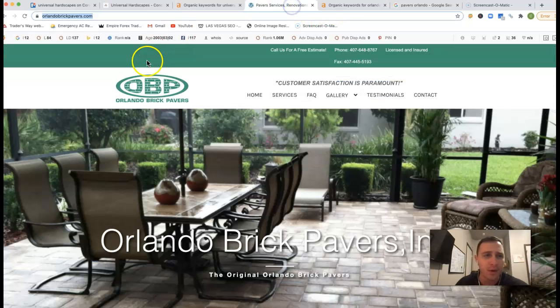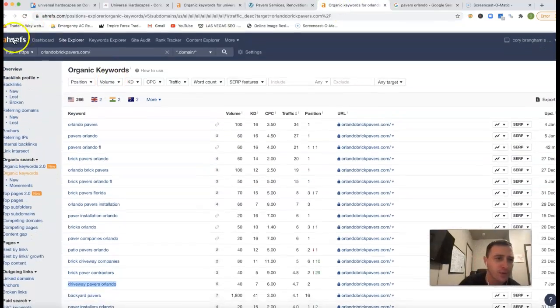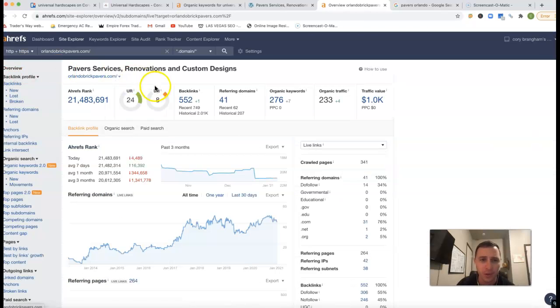Let me show you one of your competitors here. This is Orlando Brick Pavers. I'm going to stick them inside of Ahrefs real quick. I'm going to do a quick overview. So they got 41 referring domains, which is pushing back 552 backlinks. So you're really not that far away in backlinking. They got 276 keywords they're being found for, which is pushing back 233 clicks to their website every month.